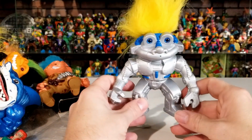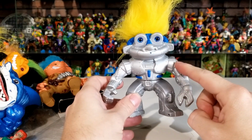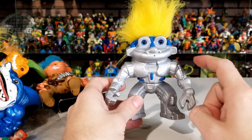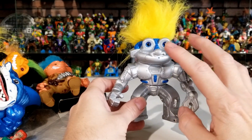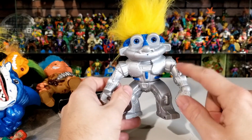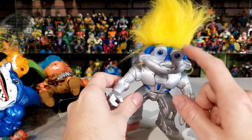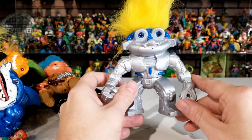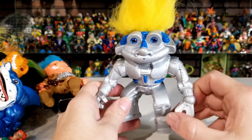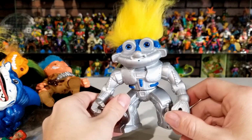Last figure, we got Robo Troll right here. Now, they actually made two different ones of these, if I remember. I didn't have this one, but I had another one who had pink hair. So they must have made two different versions, because I had this troll when I was little, but she had pink hair, and I think this was painted pink as well, or painted another color. I really can't remember. But yep. And that right there is it. Let's go ahead and take a look at them all together.